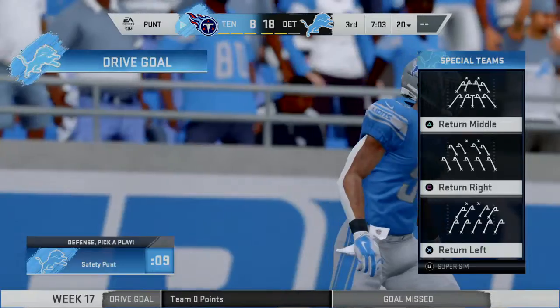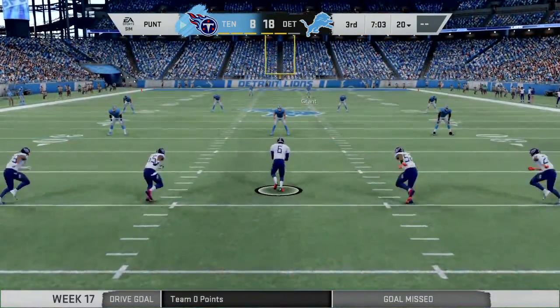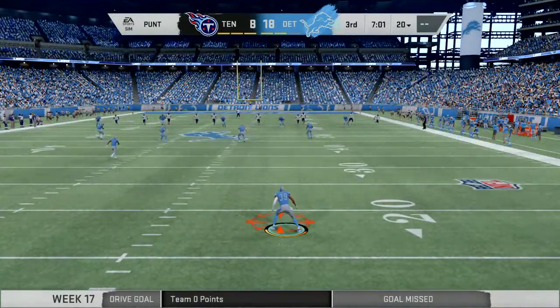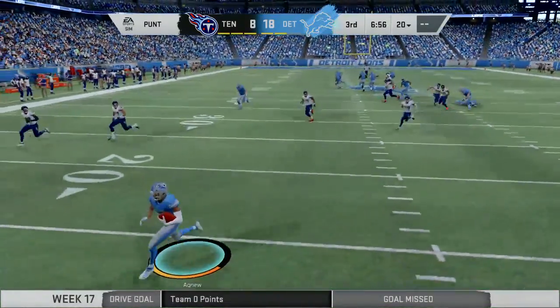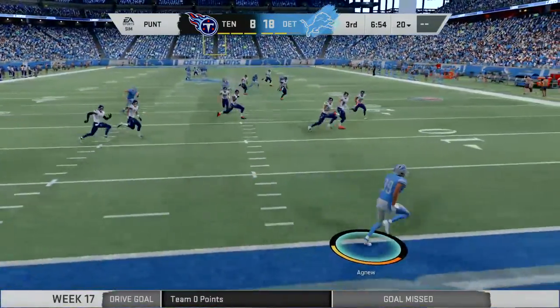And this defense continues to dominate. How about two safeties in one game here? You don't even put that on your goal sheet. This is something that results when you're playing really well on defense and the offense has nowhere to go with the football. Dominating performance.